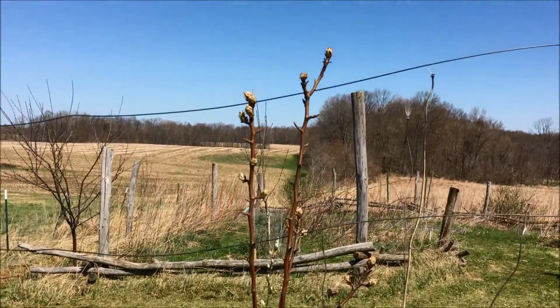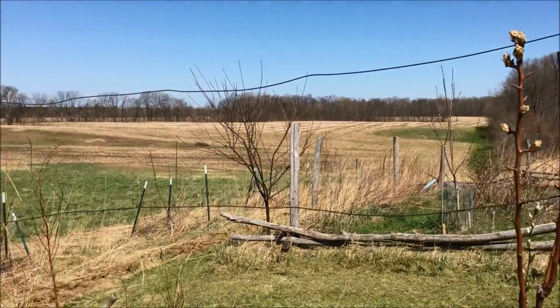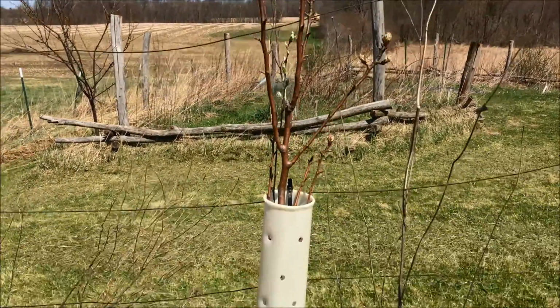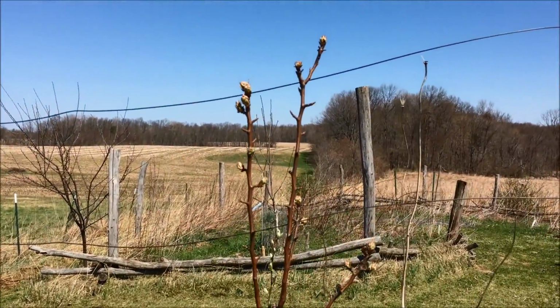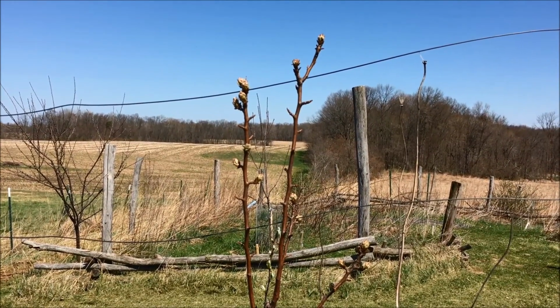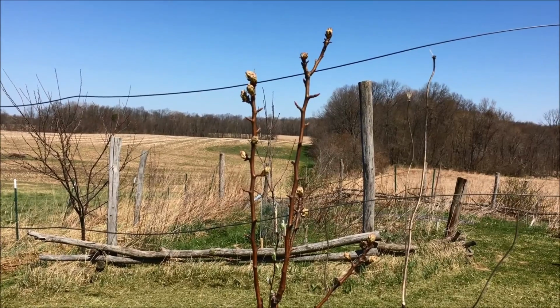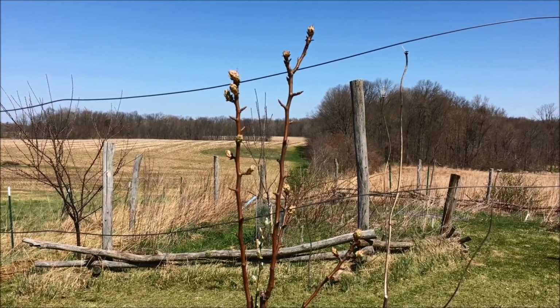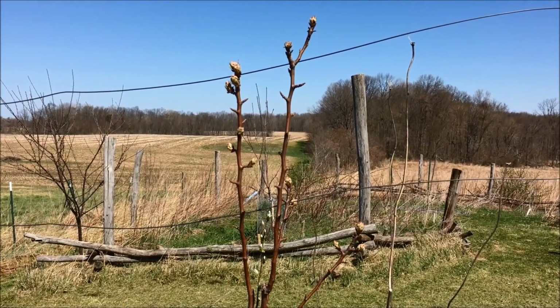I really do want this tree to grow some more so I can lay it along the wires here and stretch out the limbs in a two-dimensional fan. But I'm also curious to see what kind of fruit it has this year, so I'm sort of stuck with deciding whether I want to cut out the fruit and let the tree grow, or see what some of the fruit looks like at the expense of maybe some growth this year. So, moon glow pear.